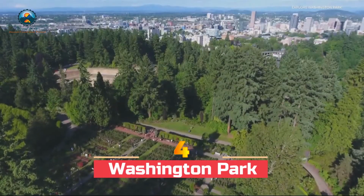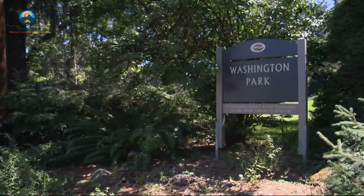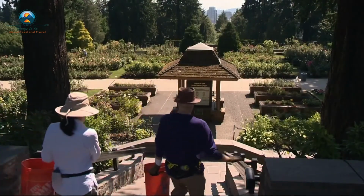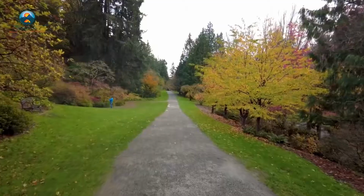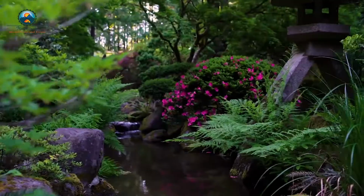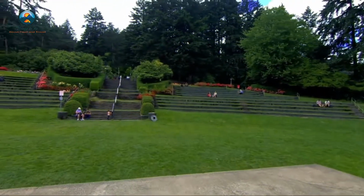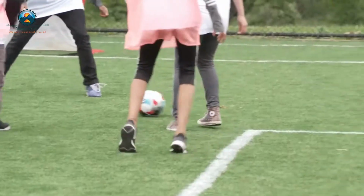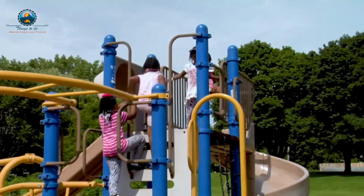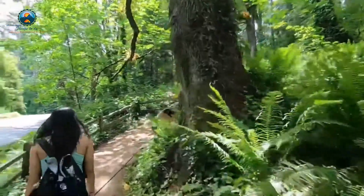At number 4, go to Washington Park, which is a public urban park in the United States city of Portland, Oregon. It has a zoo, a forestry museum, an arboretum, a rose garden, a Japanese garden, an amphitheater, memorials, an archery range, tennis courts, a soccer field, picnic areas, playgrounds, public art, and kilometers of path.